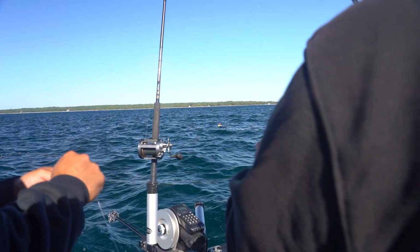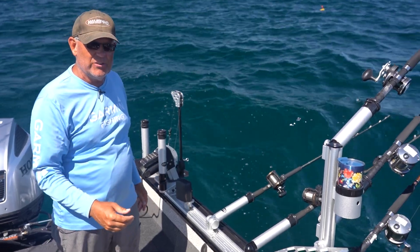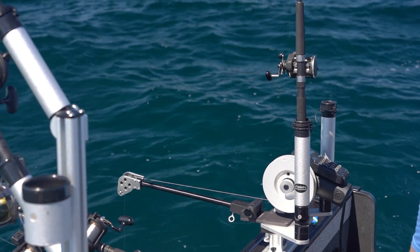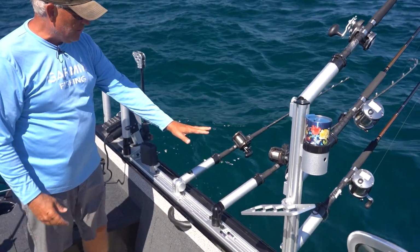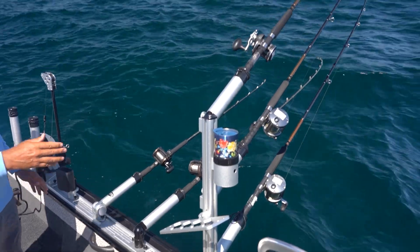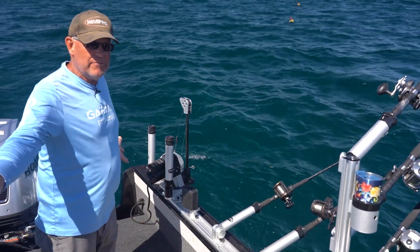So one of the best things, and we're here done at the end of the day, but I wanted to show you just this amazing setup that we ran all day here on TraxTech. Now we pulled the riggers, but this is our rigger rod, of course, with a rod holder and a slider rod. We've got 2 down dipsy rods we've left in on this side, and then 3 board rods. And what's really cool about this system, as you can see, is you can run 7 rods off of a little 20-foot boat.